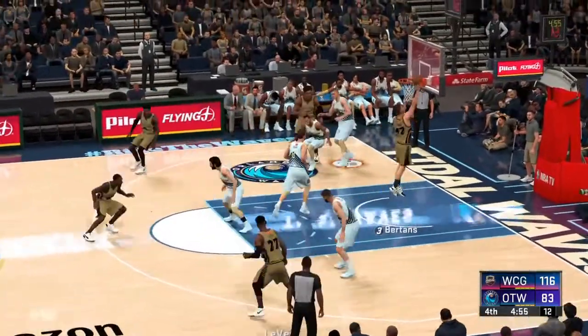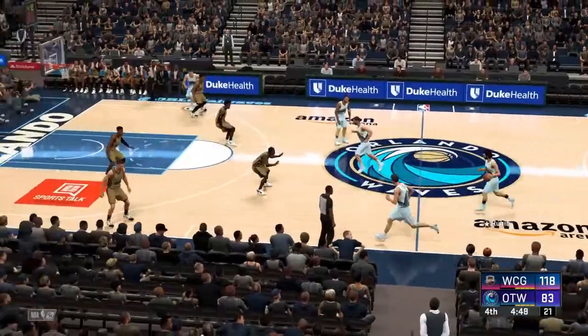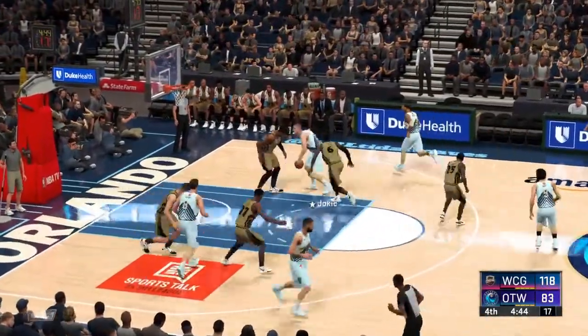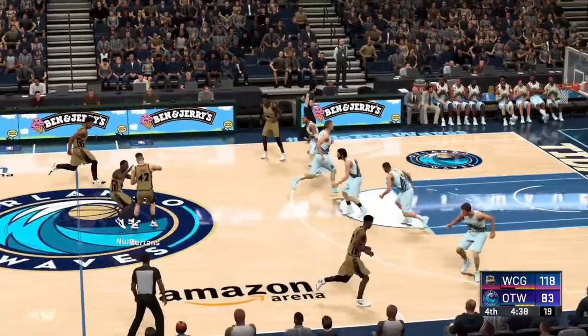To the middle, here's Pertinis. A good finish at the rack off the slick feed. And Matador defense, that's one of the easiest shots he is ever going to see. And this is what happens when you start to break your opponent's spirit. The resistance is no longer there.